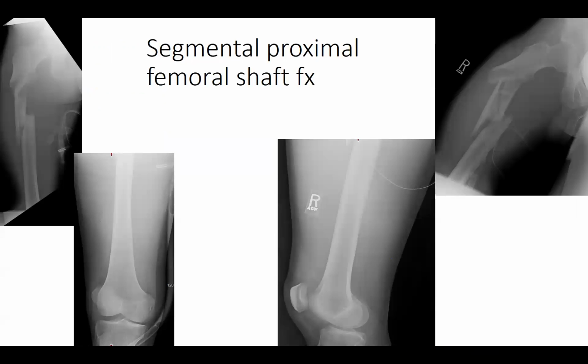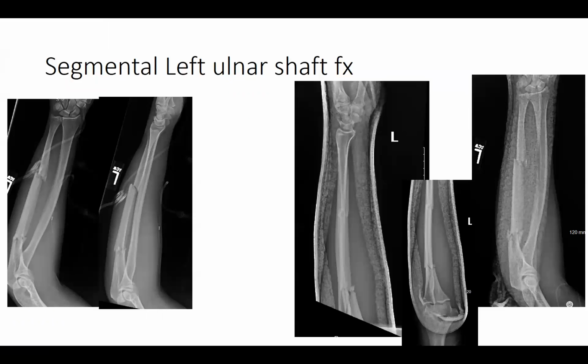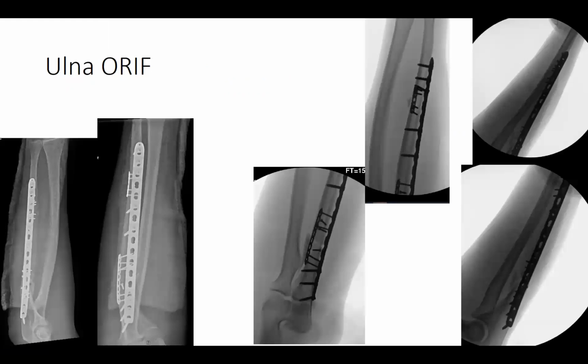The femoral shaft fracture was treated the same day it came in with a femoral nail. The ulnar shaft fracture was treated the same day as his plateau. The shaft fracture was originally splinted and taken for an ulna ORIF.